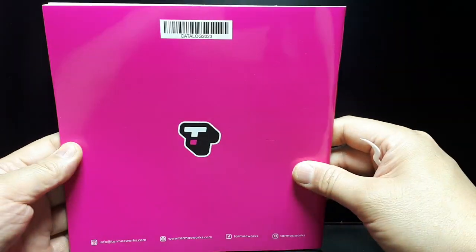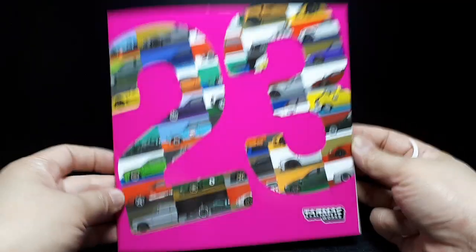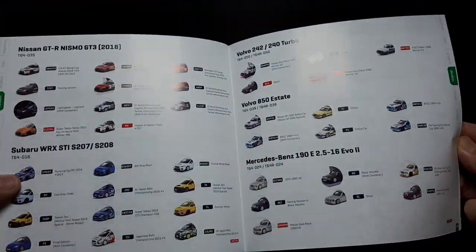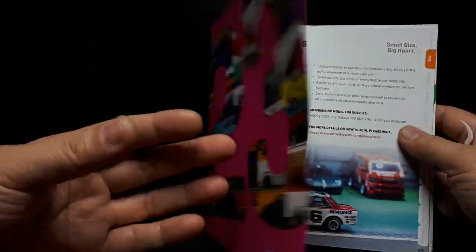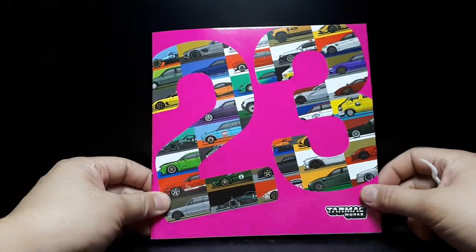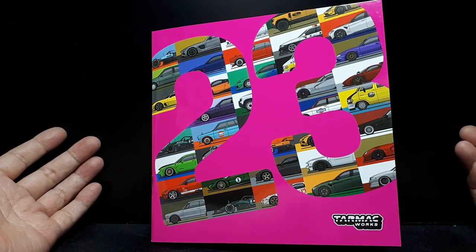Alright, so that is the 2023 catalog. Would have been nice to maybe get this at the earlier part of the year, but better late than never. Hopefully it didn't go too fast for you guys. Just pause it as you need. In general, I would say, they're an okay brand.